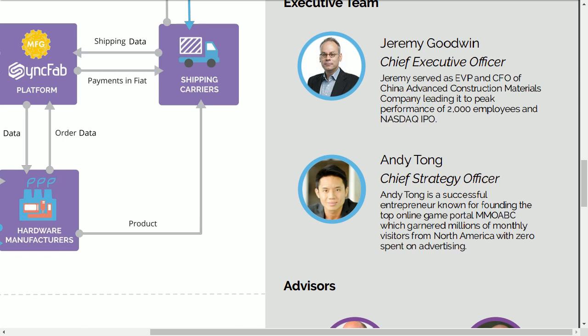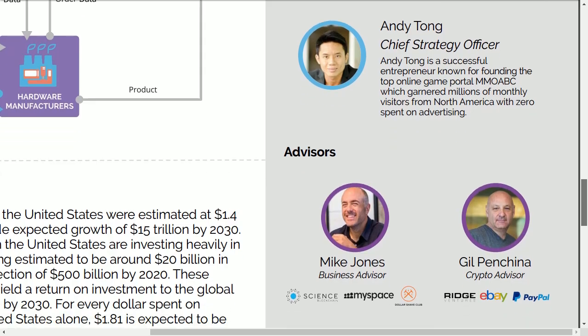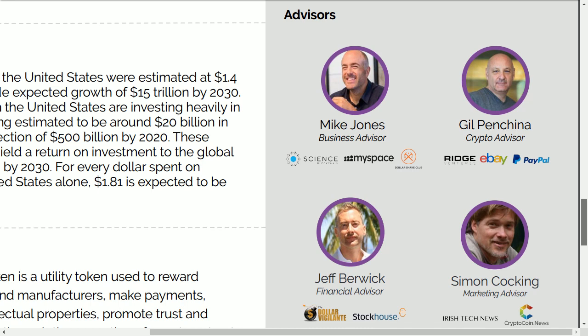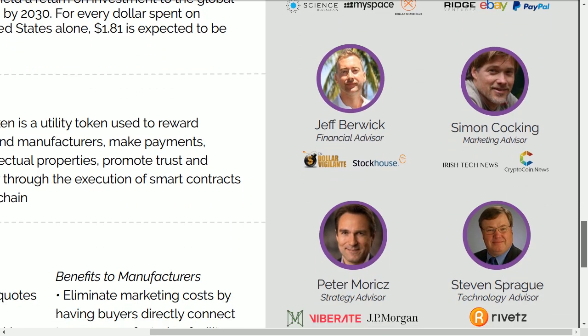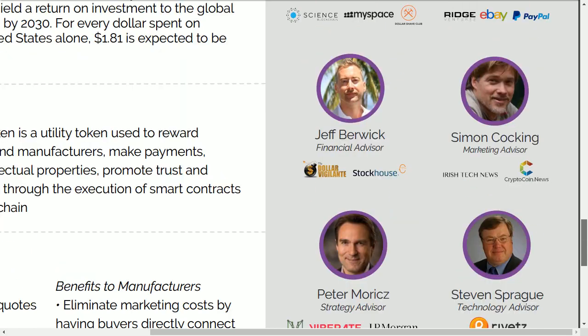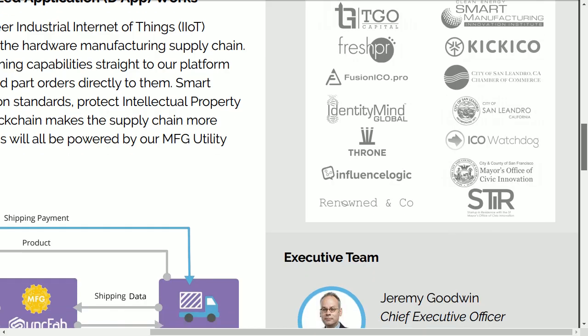So the CSO is Andy Tong. Andy is a successful entrepreneur known for founding the top online gaming portal MMOABC, which garnered millions of monthly visitors from North America with zero spent on advertising. Amazing. And their team of advisors looks pretty strong as well. I don't personally know any of these names except Jeff Burrick and Mr. Spargway from Rivets. I'm familiar with him. But yeah, overall, man, very solid team.